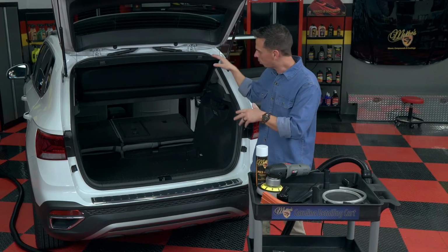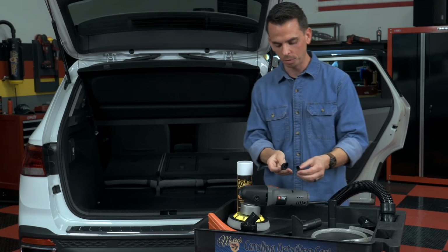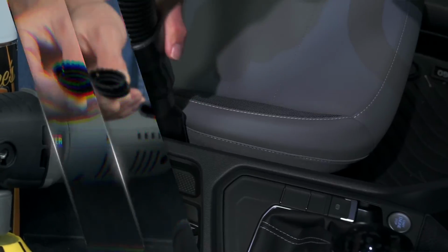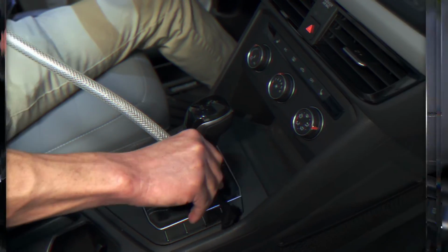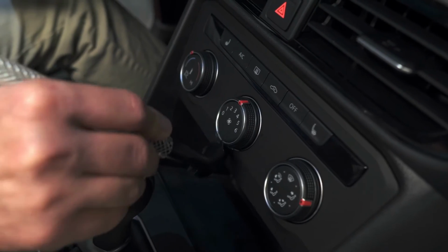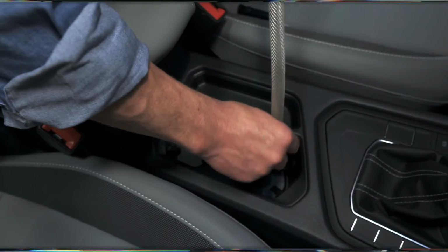And then for the dashboard and your air vents and your radio controls, your HVAC controls, there are other specialty attachments like these micro attachments. And the way these work is these guys are really small. When you look at this, compared to this big fella here, which is for getting in between the center console and the seat, this is not really safe or effective to vacuum up the dirt and debris from around your shifter and your radio control buttons and your air vents. Using something like this with specialized attachments here, really get in there to clean all the nooks and crevices.